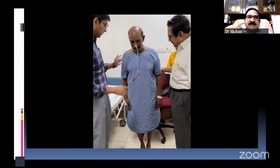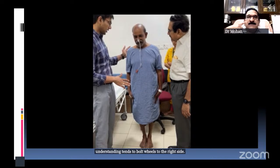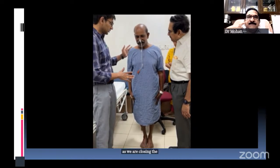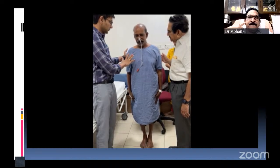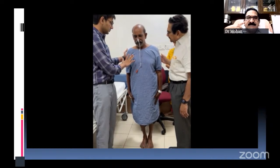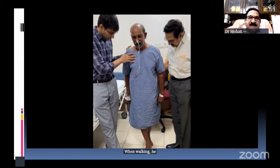On standing, he tends to fall to the right side. Especially when closing the eyes, he falls to the right side. When walking, he falls to the right side.